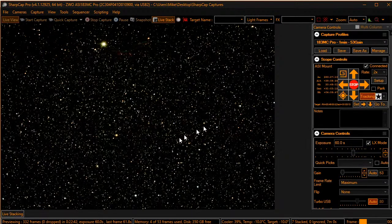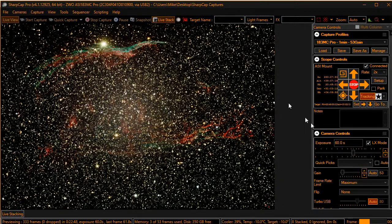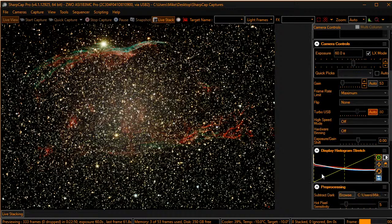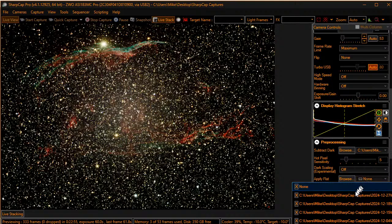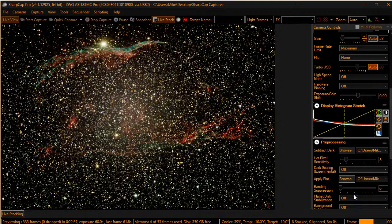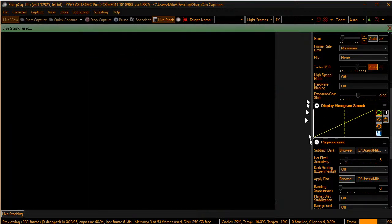Whoa! Wow! Oh yes, and you forgot something. I forgot to put my flat in. That's what it looks like when you don't use a flat. Shoot, well, okay. I guess we're just gonna clear this all out anyway, but it's a very nice, very pretty little nebula.